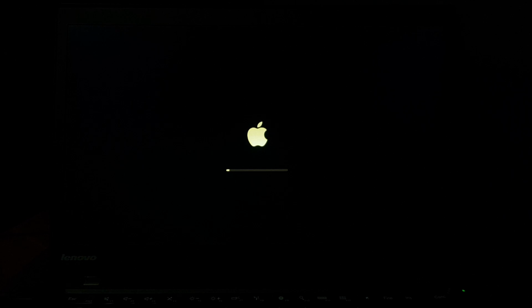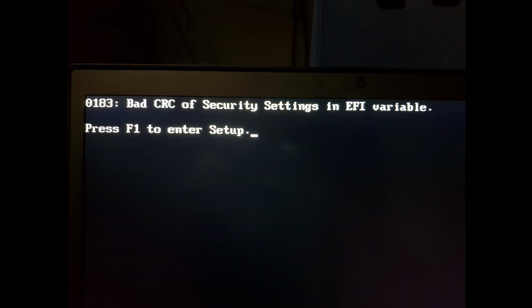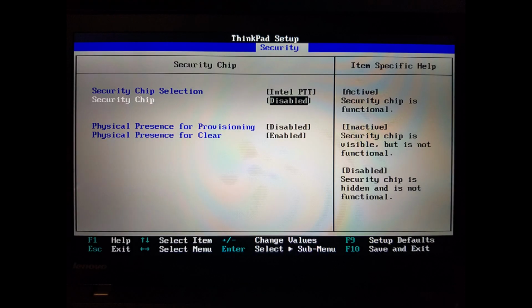And I was gonna set up a stopwatch to see how long it would take, but by the time I had everything ready, the computer had already rebooted, so it was like less than a minute. And I saw this. This scared me, because I've never seen this error before. And then it dawned on me. I forgot this really important setting that should have been turned off when using a Hackintosh.